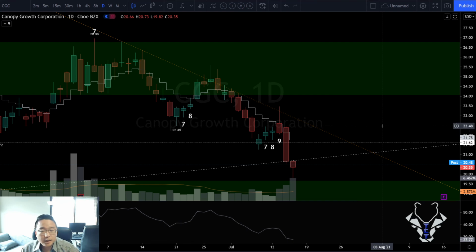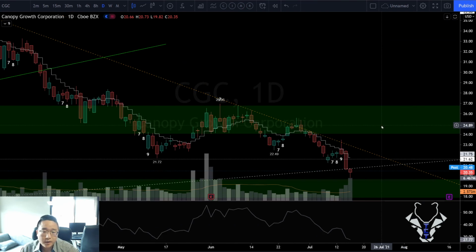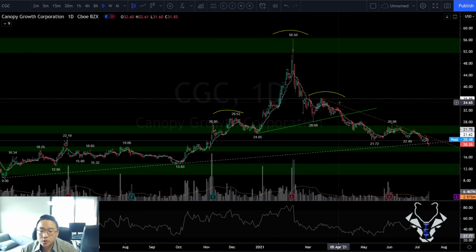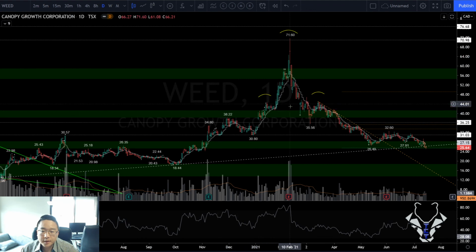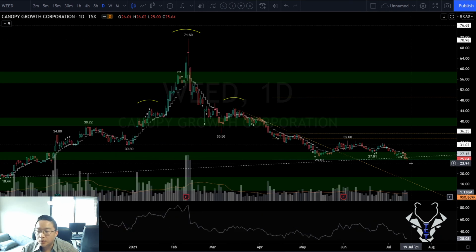First one, CGC. You can either look at CGC or WEED. Their charts are fairly similar. Let's look at the daily. It looks like a head and shoulders. If we were to look at WEED, head and shoulders, well, depending on how you want to draw it, head and shoulders, long-term trend line, we just lost under it, but we did hold that daily. Oh no, we did hold that key zone.